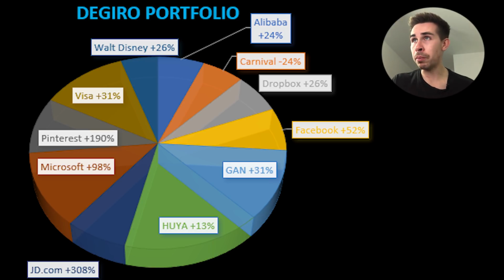Visa, which is up 31%, and Walt Disney, which is up 26%. These Walt Disney shares are shares that I actually started buying in the back end of 2019, 2020, when I knew Disney Plus was coming. I was like, oh, is it at 52-week highs? It's a rich valuation, and I bought it. My one rule is never to buy stocks at 52-week highs because it's just so easy to get stung.